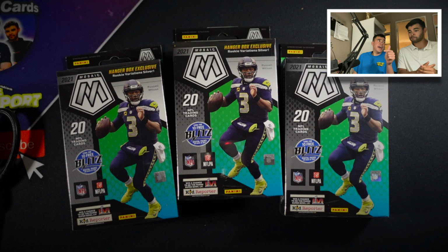Mosaic hangers for football this year, I see people clamoring for them in the same way they clamored for the Rookies and Stars longevity boxes. You know what I mean? So we are bound to pull something. We are exactly bound to pull a banger, as they say on the streets.